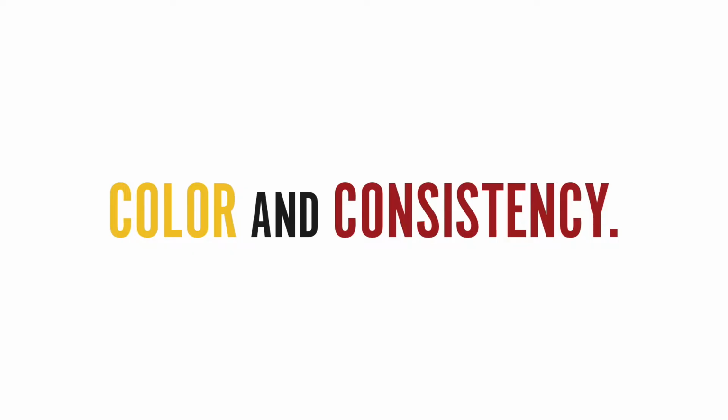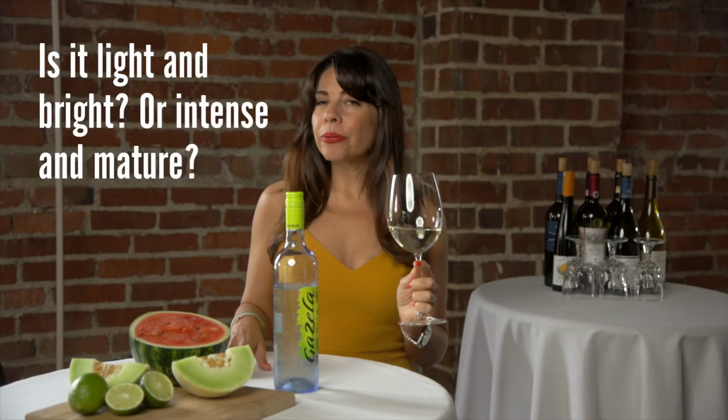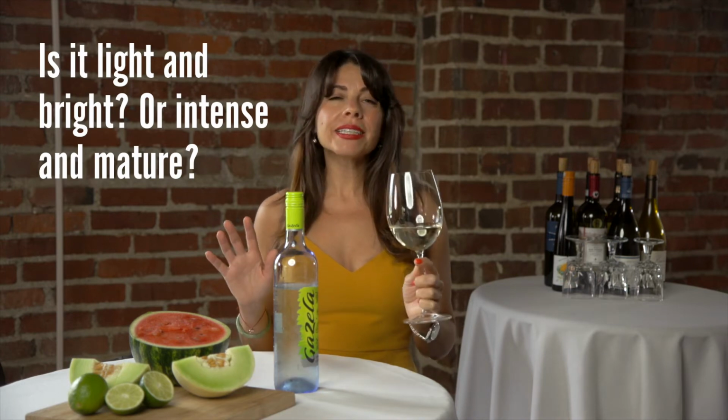Have a look at the color and consistency of this wine. How deep is the color? How opaque is it? Does it cling to the sides of the glass when you swirl it, or does it wash away like water? How about the nose? How intense are the aromas? Is it light and bright, or are the aromas more intense and mature?